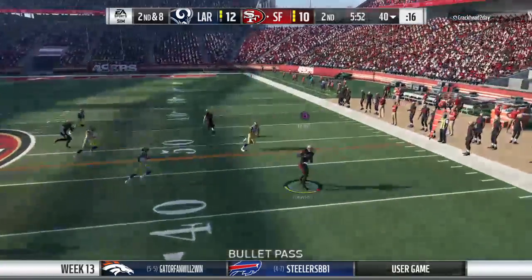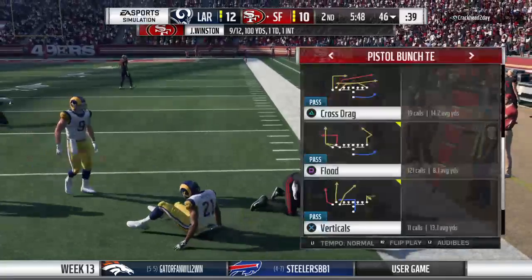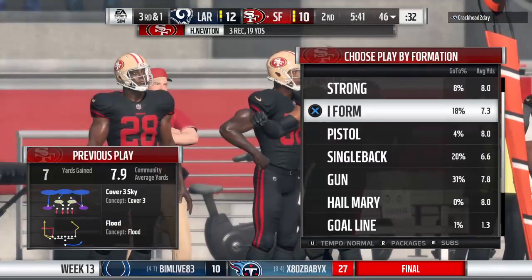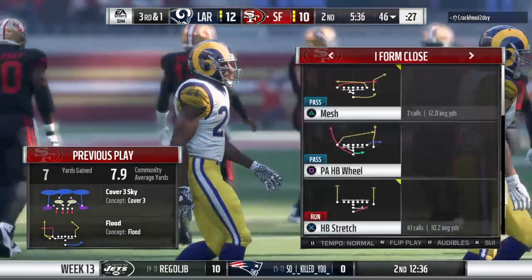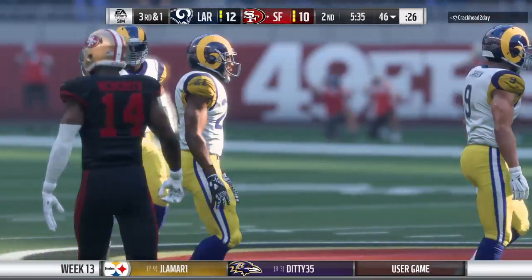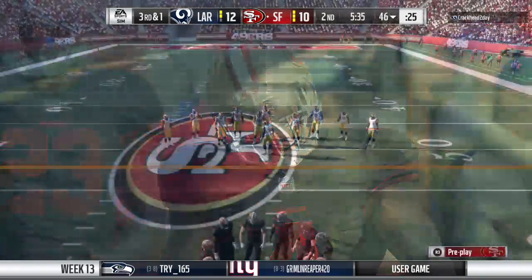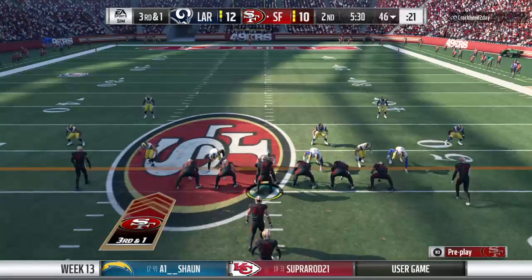Second down, Winston. Quick hitter here, it's complete. And he'll be taken down at the 46-yard line. The reception good for 7. It's third down. The Niners on third down, just 1 for 3 thus far. They're up against a 3rd-and-1 situation.